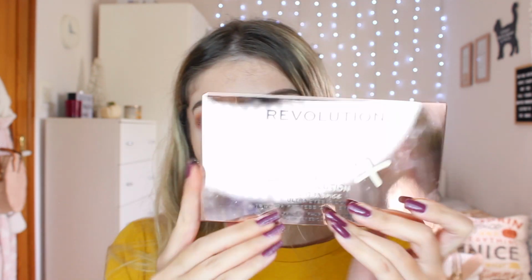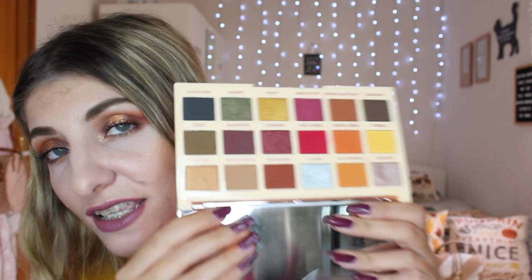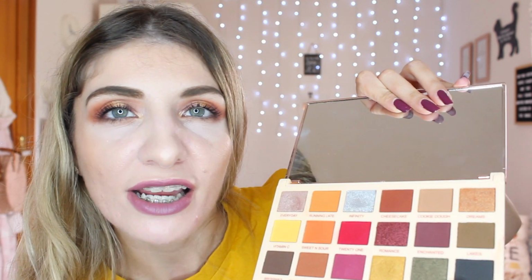Okay, now this one I honestly rave a lot about because it's actually one of the best Revolution collaboration palettes in my opinion. It's with Soph X and it's the Extra Spice palette. Yes, I actually really, really like this palette, and I think it is an autumn rated eyeshadow palette if you ask me. It has the purples, it has the oranges, it has the browns, and it also has these musky greens, which for me are autumn.